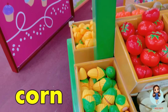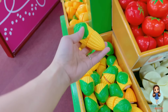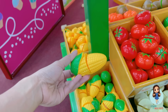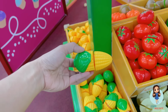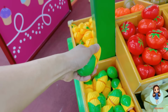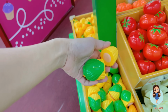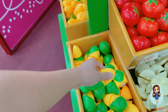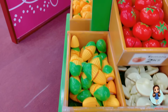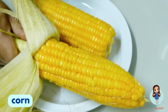First up, we have the crunchy and yummy corn. Did you know that corn is not only tasty, but also packed with fiber? That's right! Fiber helps keep our tummies full and happy. Corn comes in many colors like yellow, white, and even purple. But this one is a yellow corn. This is a corn.